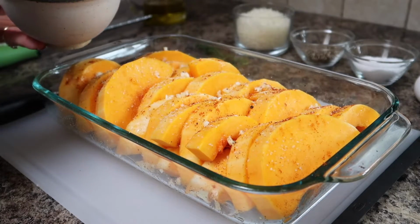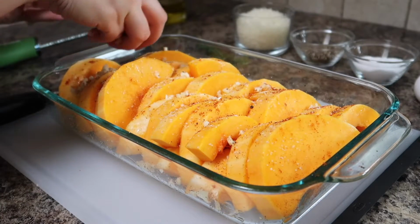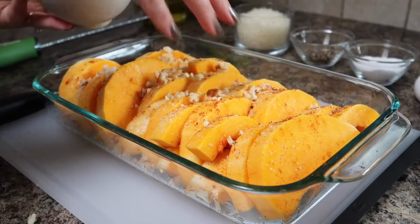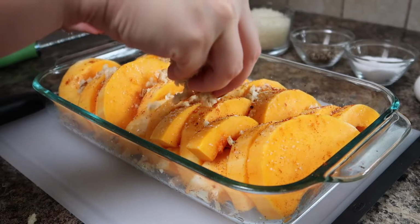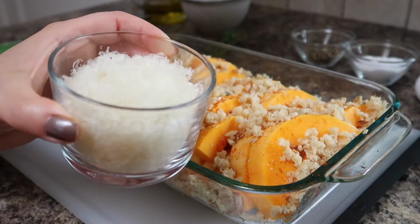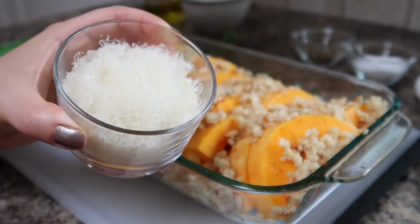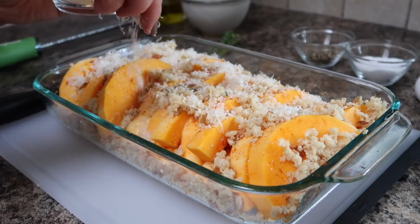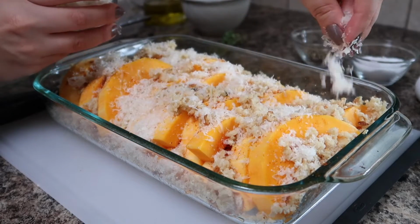To make this a true gratin, I'm adding some breadcrumbs and some cheese on top. So here I have some breadcrumbs made from the same seeded hearth loaf from Portofino Bakery that I used in our bread stuffing for our turkey, and I'm just spreading it on top. Then I'm going in and following up with some Parmesan cheese that is also very finely grated, and I'm adding lots because I love Parmesan cheese.